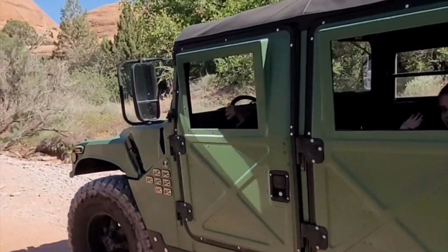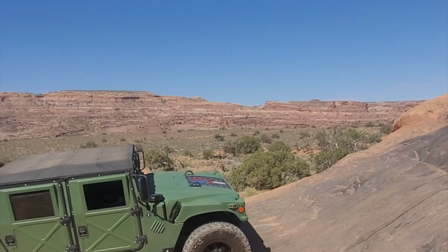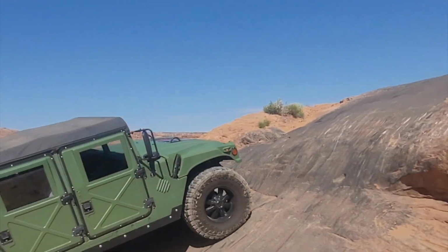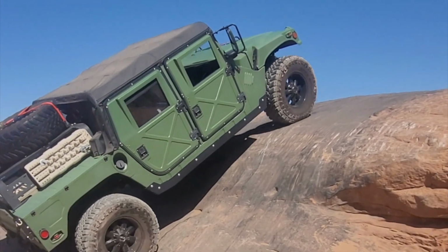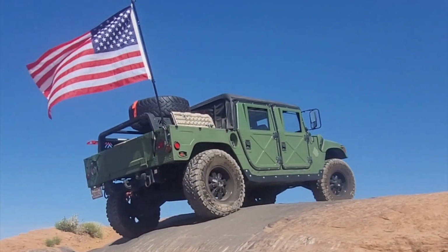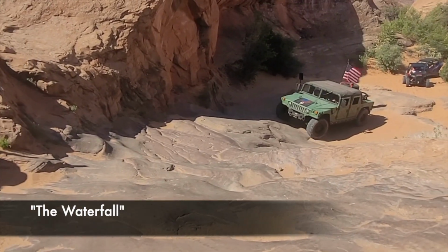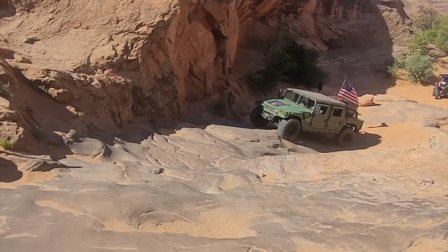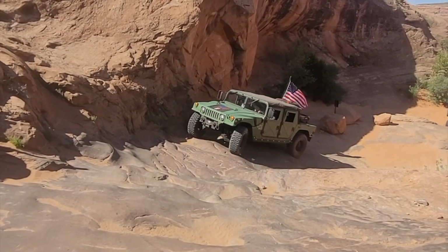As you continue to climb up the switchbacks and leave the Colorado River basin below, you get up onto the Poison Spider Mesa, where this trail gets its name. The first major obstacle is called the waterfall. It's actually a pretty fun, kind of an uneven, slick rock section.